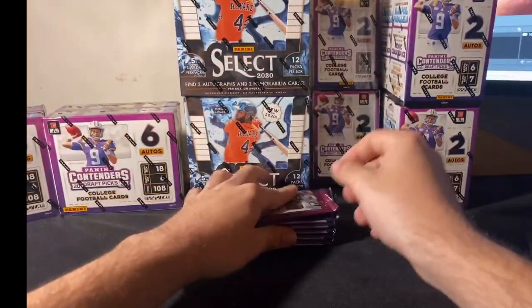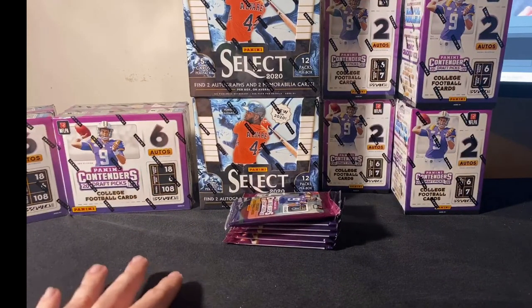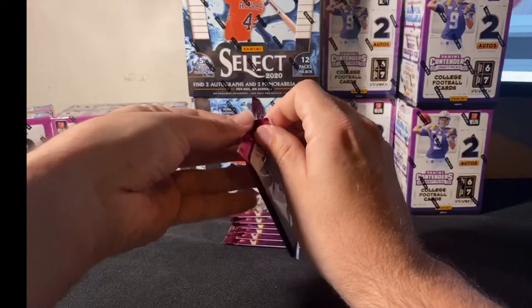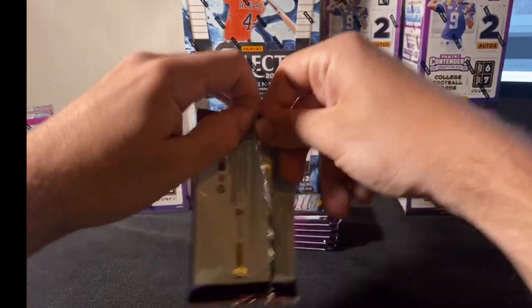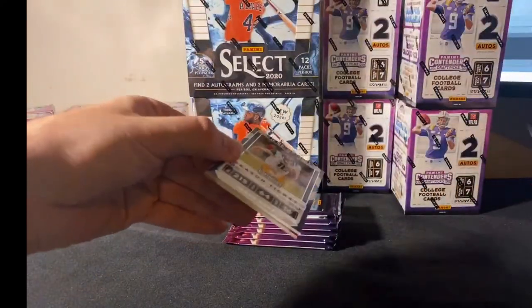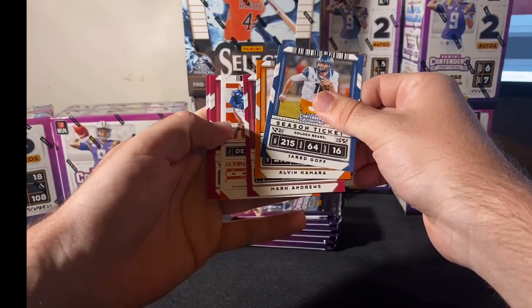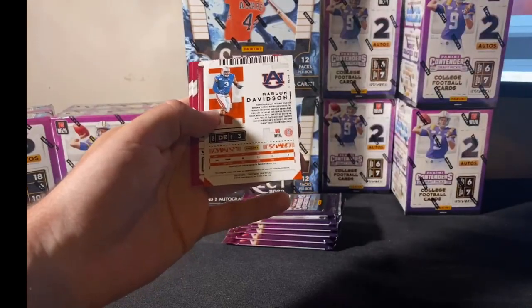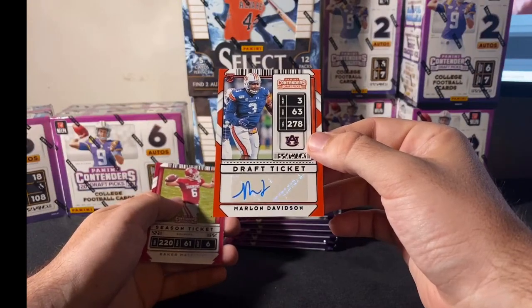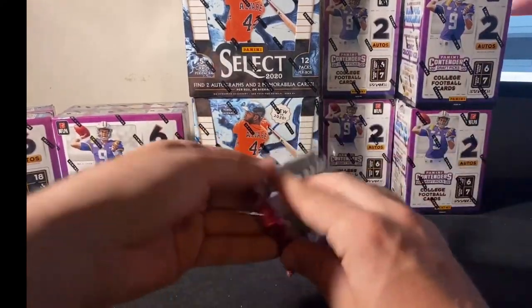Keep moving along here for you guys. Bring these up here. Jared Goff, Alvin Kamara, Mark Andrews. We got a D-end. It's going to be Marlon Davidson from the University of Auburn. Marlon Davidson. Nice Auburn end there. And then a Baker Mayfield and a Marquise Brown behind that.